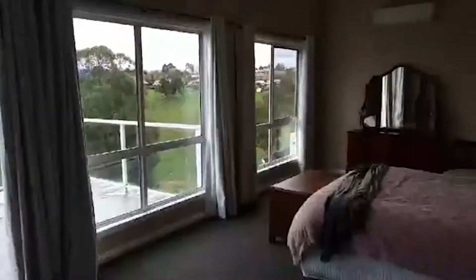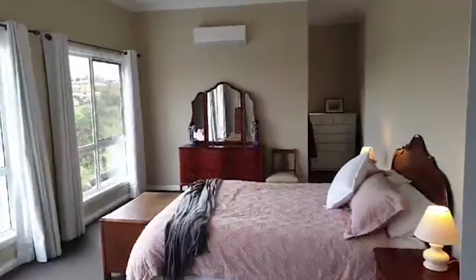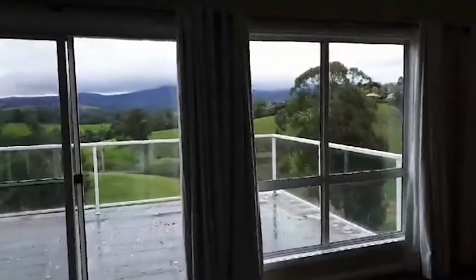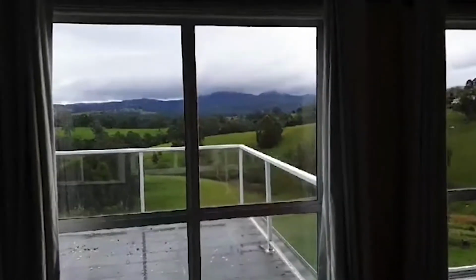Then coming on into the master suite. So this is our main bedroom, guys. Look at this. Gorgeous. And so there's your bed. Imagine just waking up. Deanne, you've got some pretty good views down in your area as well, but imagine waking up every morning looking straight out to that.